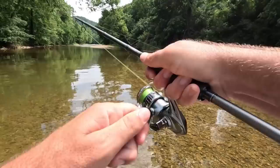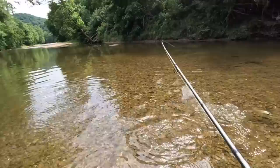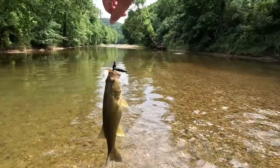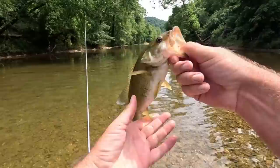There's one. Down there. Oh, I thought he was a little bit bigger. He's decent. Man, it's been a while since I've really gone for smallmouth like this. This is a good feeling. Oh, he's not bad. Yeah, this is a good creek bass. Oh, another 12 incher. I can't believe how healthy these guys have been though.